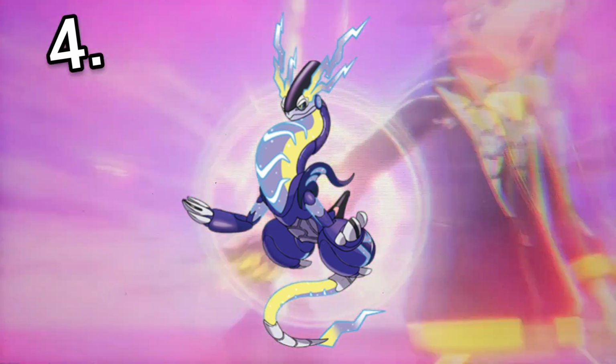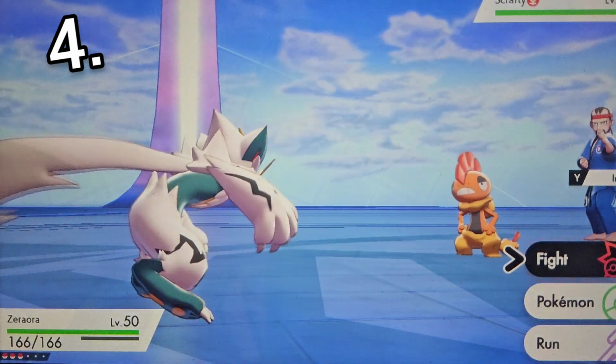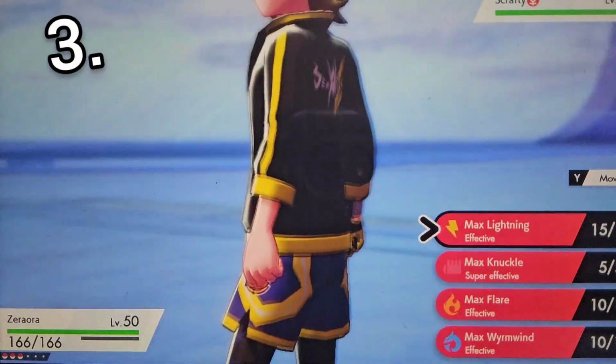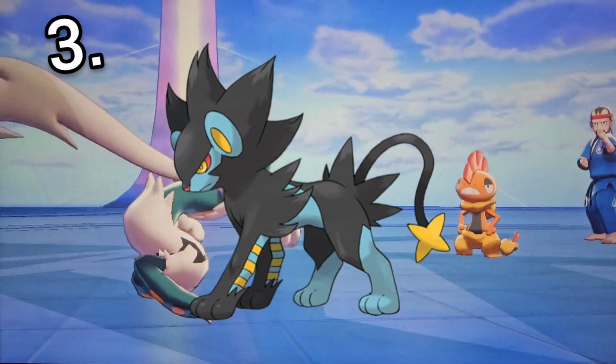I've of course used it quite a lot on my current Violet team and I will continue to use it. These last 3 are all in my top 10 Pokemon in general, starting with 3, Luxray. It's Luxray, do I really need to say anything?